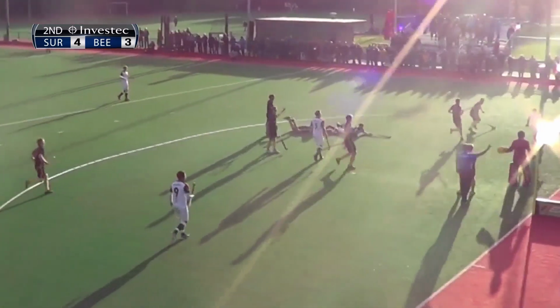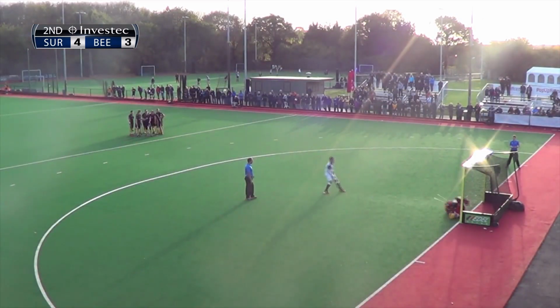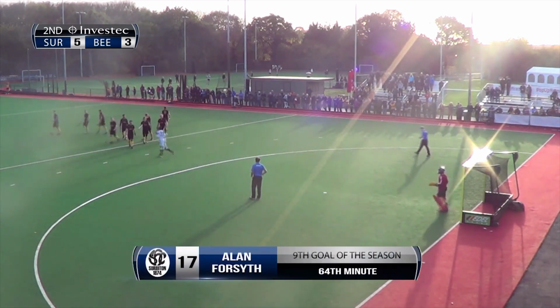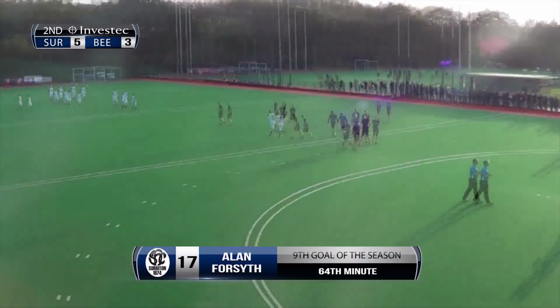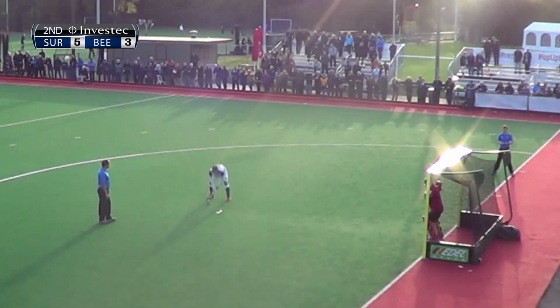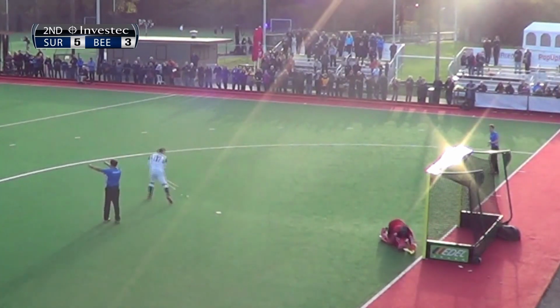Well, there's a coming together and the stroke given straight away. Offside against Boudouin, and he sends the keeper the wrong way. It's Surbiton 5, Beeston 3, Forsyth has 4, and we still have 6 minutes left to play. Forsyth giving the keeper absolutely no chance.